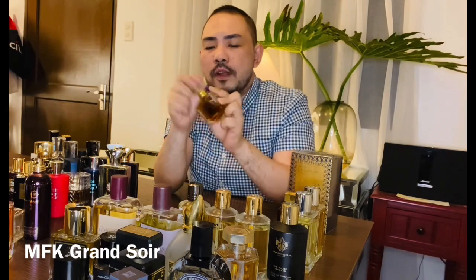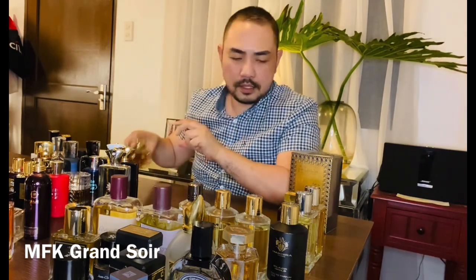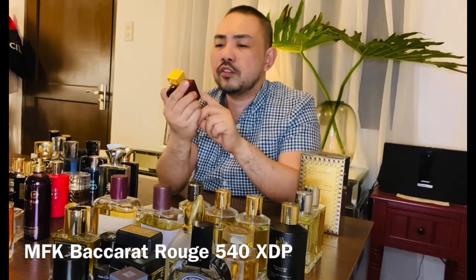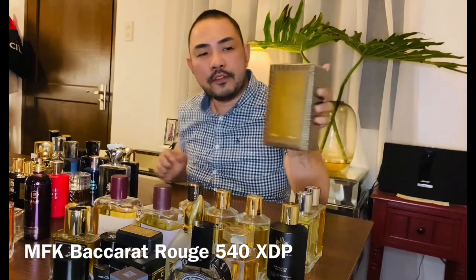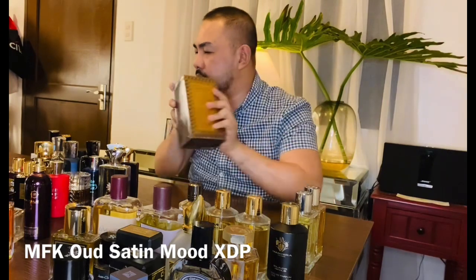This is Grand Soir from Maison Francis Kurkdjian. Also, I like this a lot. I'm gonna keep this. And without any question, I'm gonna keep this. This is one of my favorite fragrances, and this is Baccarat Rouge 540, the Extrait de Parfum. I haven't even unboxed this yet. This is Oud Satin Mood, and I'm definitely keeping this.